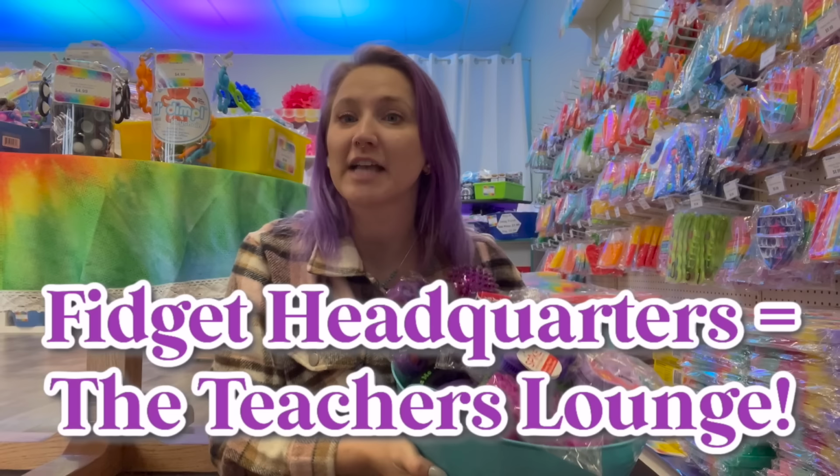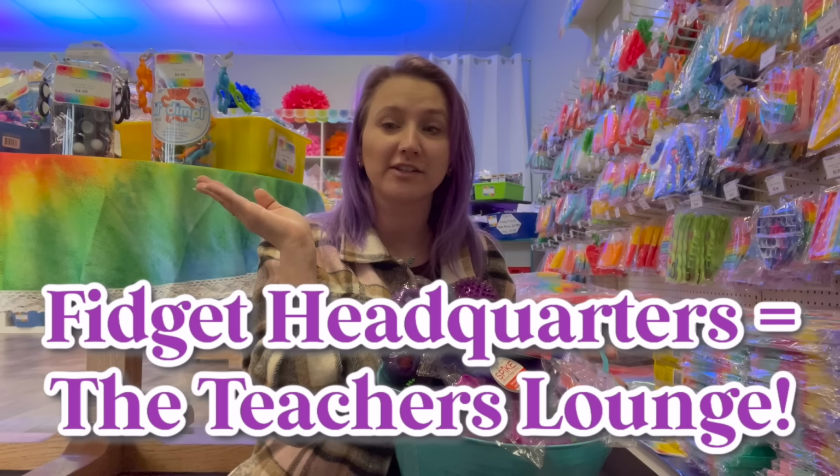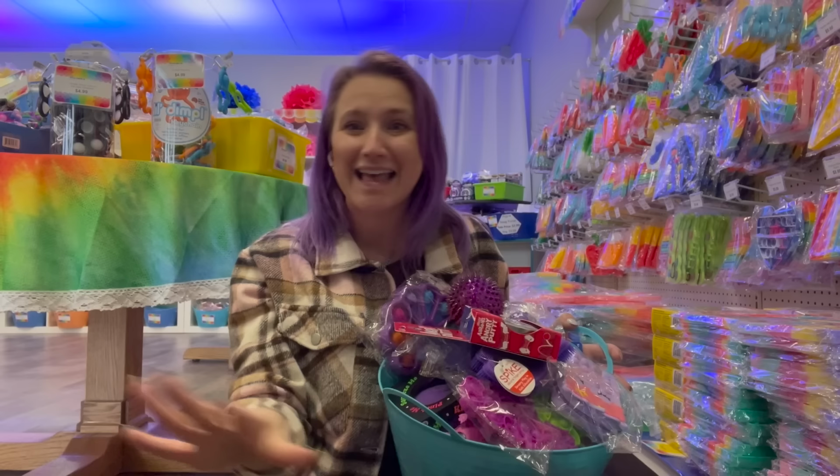All right, guys, these are all of the purple fidgets I was able to find here at the Teacher's Lounge, aka Fidget Headquarters. I know sometimes it gets a little bit confusing when I call it Fidget Headquarters, and then other times when I call it Fidget Headquarters. But just so you guys know, it is the exact same store.